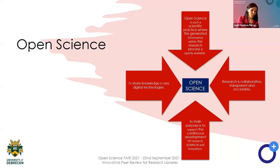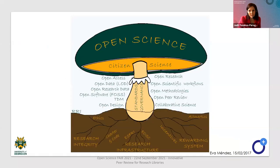What is open science? Open science gives a solution to the changing ecosystem. Open science is such a scientific practice where the information generated within the research process is openly available, where research is collaborative, transparent, and accessible. Its main purpose is to support the continuous development of research, science, and innovation. It uses digital technologies to share knowledge. In this sense, open science provides a framework that has been strongly supported by research funders in recent years.